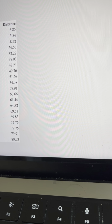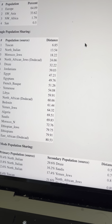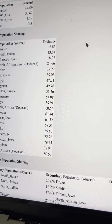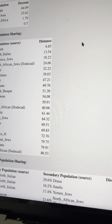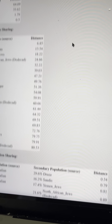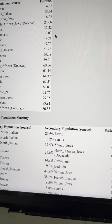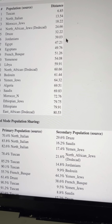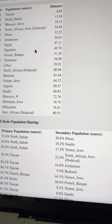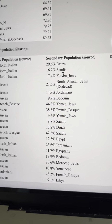So this here is GEDmatch. It's the Africa 9 test, right? You see 64% Europe, 33% West Asia, North Africa 1.79, and then San 0.5. But this is from a single population, because I'm clearly of mixed ancestry. Single population shows Tuscan, North Italian, Moroccan Yehudis. So this is not accurate for me. This, however, would be accurate for me, right? Because I'm of mixed ancestry, right?